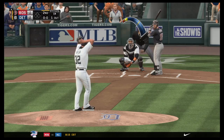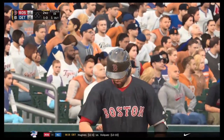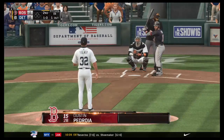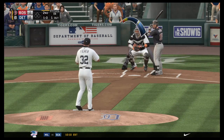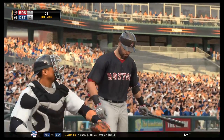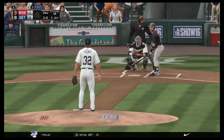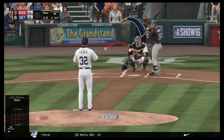Here's the second baseman now, Dustin Pedroia, as he'll take a look at ball 1. He comes in with that average down in the 240s, 11 home runs and 34 driven in. And they won't get him to chase the curveball in the dirt that time, and it's 2-0 now. 2 times here they've gone away, both pretty easy takes. And as a hitter, now I'm thinking it might be time they try to bust something inside.